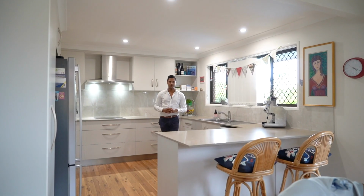I'm extremely excited to present a beautiful, much-loved family home in the heart of Aspley. The home has been fully renovated with 4 bedrooms, 3 bathrooms and 2 garage spaces with side access. I'm Dan De Silva and this is 24 Ben Lomond Street, Aspley. Let's check it out.